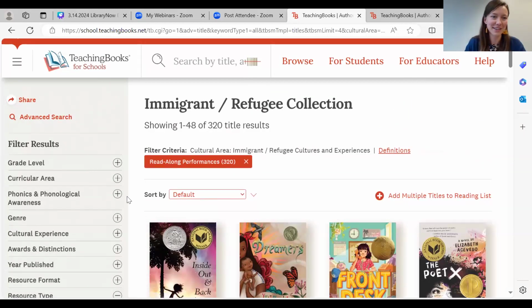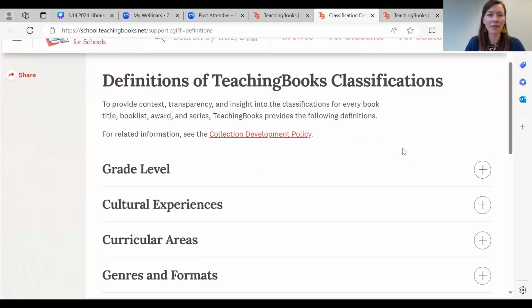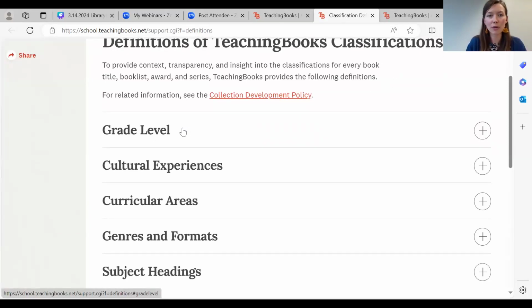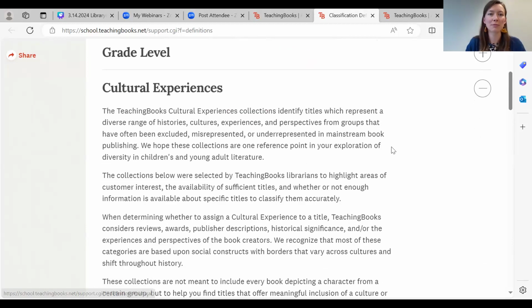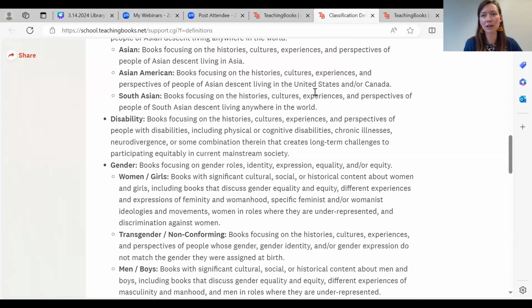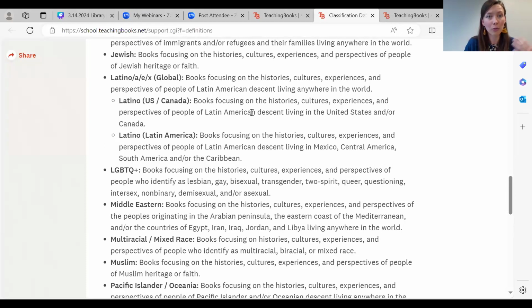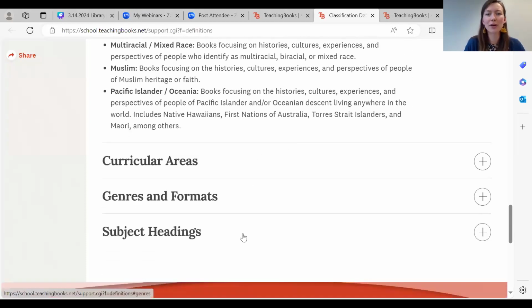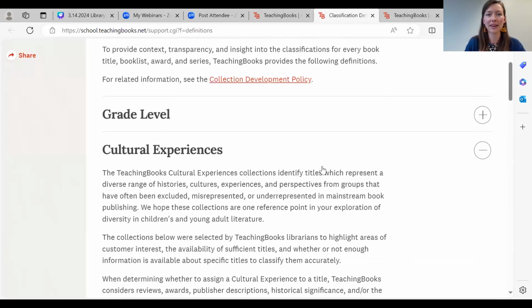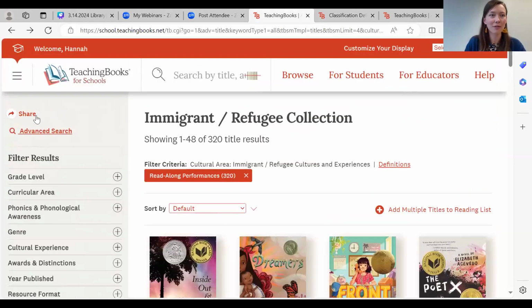So that's curating the book and the resource. What I love too is if you scroll down on the left-hand side, when you are in this search feature of TeachingBooks, you can find something called definitions. And I really love this because it's about removing barriers. If you're curious, how does TeachingBooks categorize grade level? What does it mean to say cultural experiences? How is TeachingBooks as a resource making those decisions? Maybe students aren't familiar with these terms, or you're looking to build out a vocabulary about how we even have a conversation about creating diverse book lists, or understanding the importance of representing various subsets of our community, and how you refer to those identities. Curricular areas, genres, formats, subject headings, all this and more is in a plug and play format for you to understand.